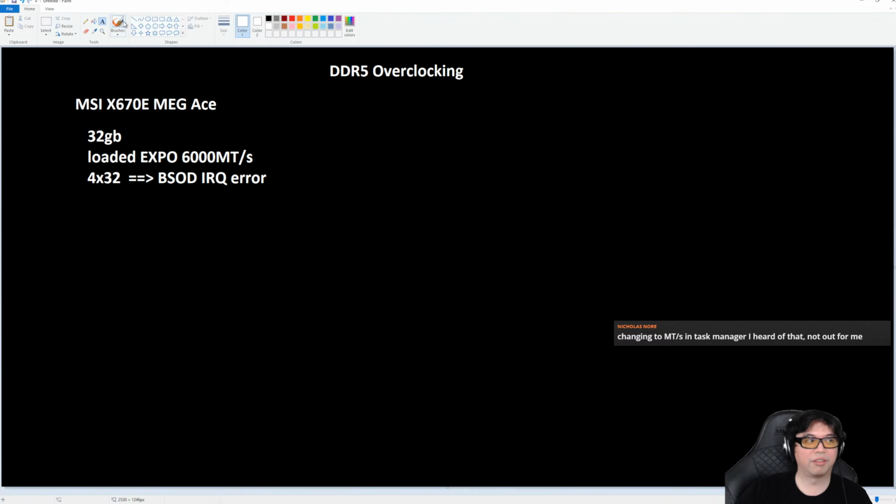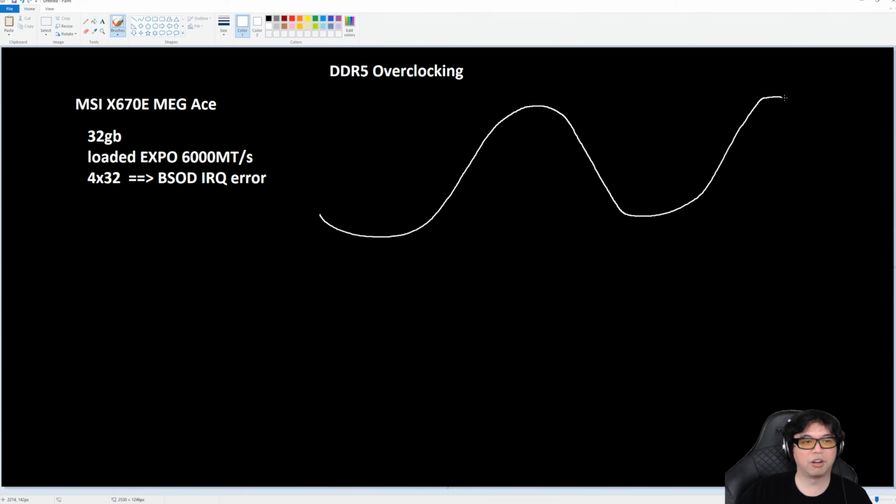Because with DDR5 or DDR memory, basically, if the clock speed is 4 gigahertz, the memory operations are happening on the rising and the falling edge.